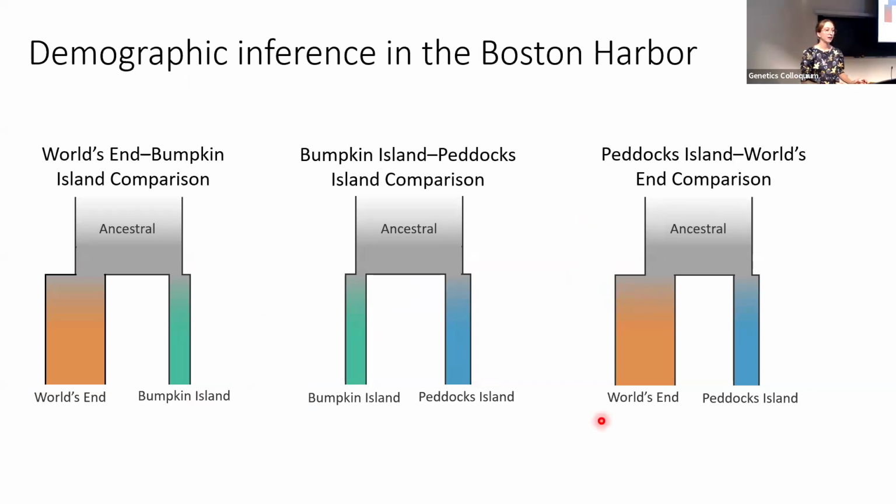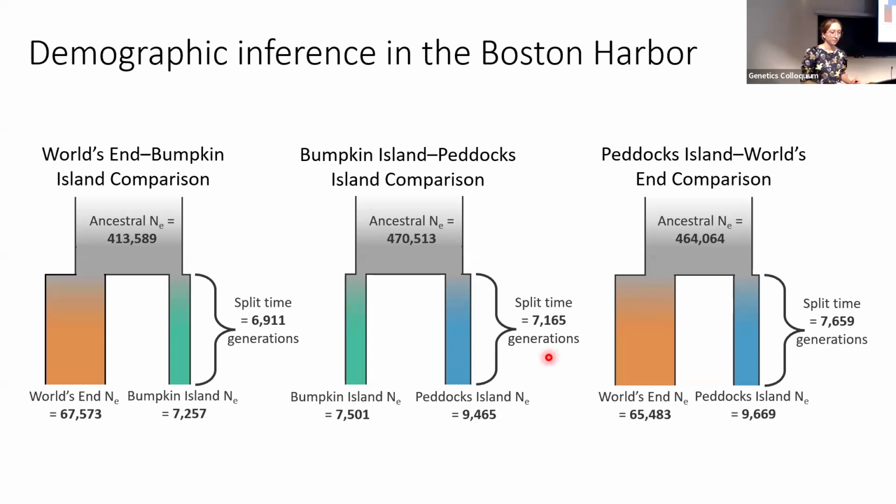These diagrams illustrate our best fitting demographic model, which involves a simple split of our contemporary populations from some shared ancestor. What's notable is that in each of these three cases, we find that our best fitting model does not involve migration either between island and mainland or between the island populations. The estimates for each of these parameters are given in bold.